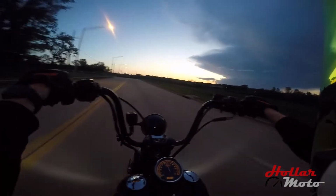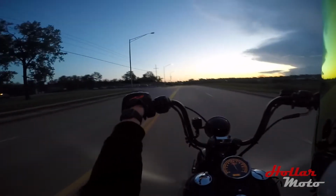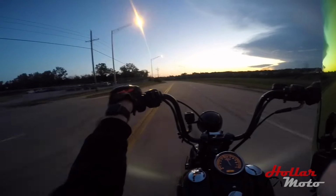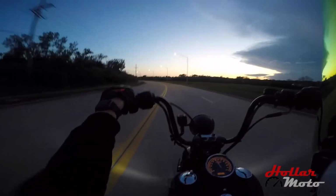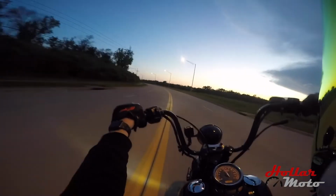So, just my quick overview of wearing this helmet for two rides. I'm thoroughly pleased. I really enjoy it. I like it very much.